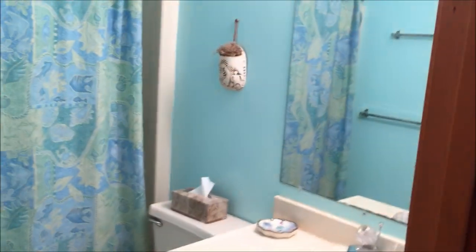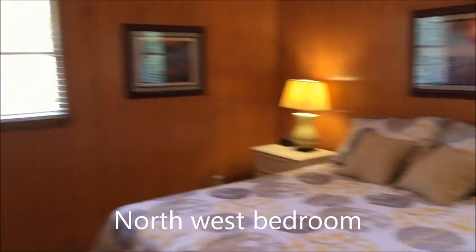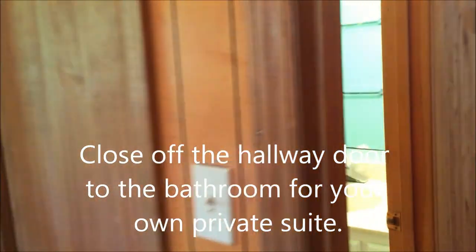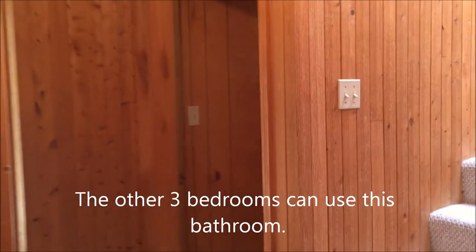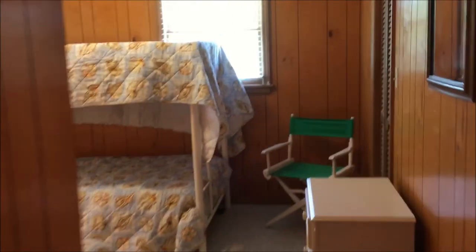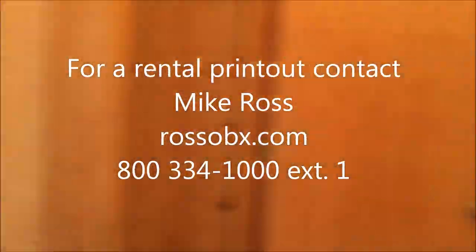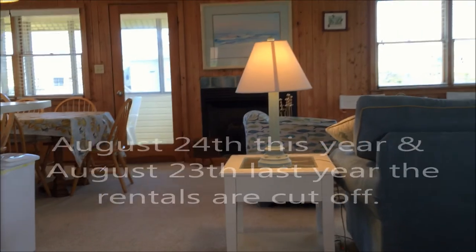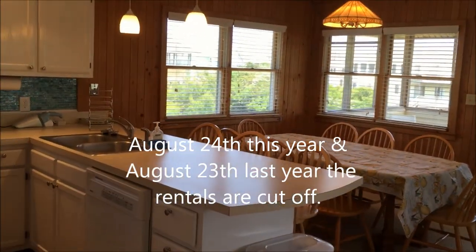This bathroom right here, full bath, opens up to this bedroom as well. Show you from another angle. So you could use that door, lock this off, and have that as a master bedroom. And then everyone else on this floor could use this full bath. Okay, and then we have another bunk bed set here. The owners do block this off quite a lot for themselves, spring and fall. So the rentals would be much higher if they were allowed to rent it, say after August 24th or something like that last year, that they blocked it off.